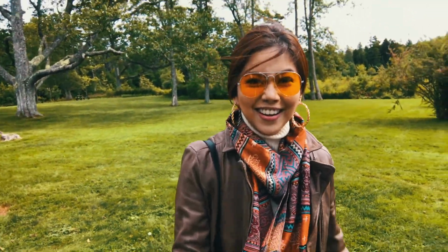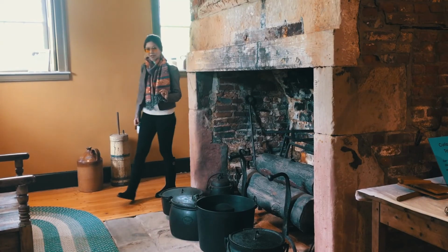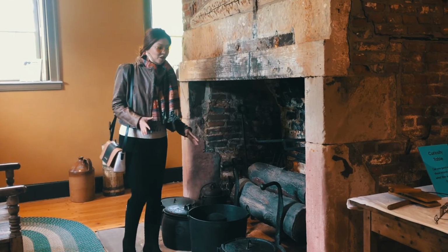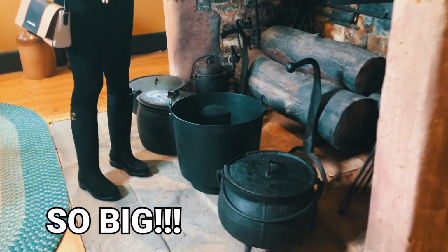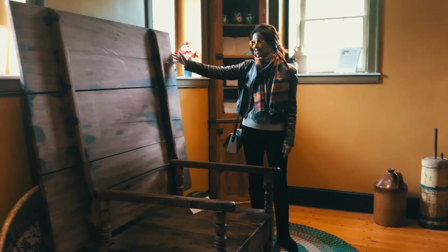Big house. Crazy. So this is the kitchen, at least a small part of it. Look how big these pots and pans are. So for how many people were they cooking? Crazy. And your receipt. This is so cool.